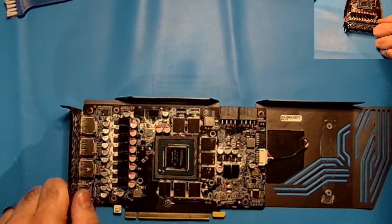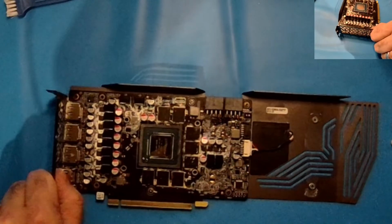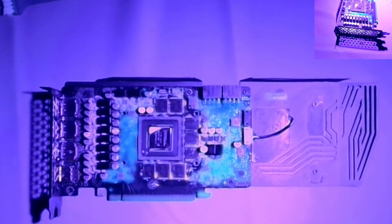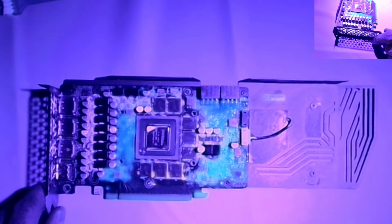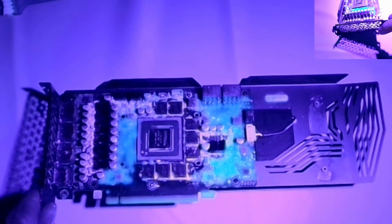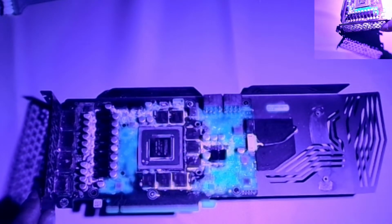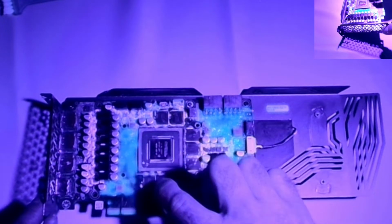I suppose before we do, let's look at the current state of the card. I realize autofocus is not going to work great right now, but you can see all around where the VRAM is, the conformal coating has been scrubbed away just from multiple scrubbings. And on this one, I don't really have any where the VRM is, which is fine. But we're just going to be protecting around this area here.